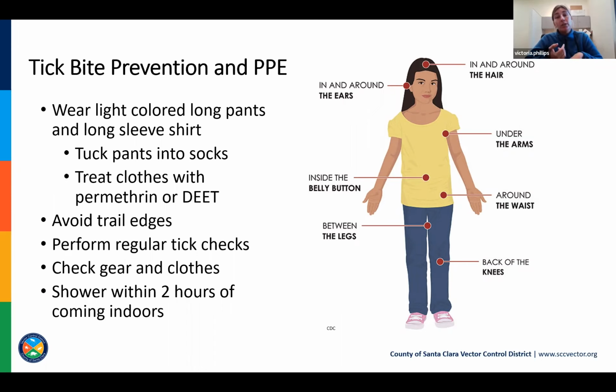So that includes checking your gear and your clothes, checking yourself before you get in the vehicle, and showering within 2 hours of coming indoors so that you could actually remember to do that full check. And just remember, ticks like hot, humid environments. So generally, you're not going to find them in obvious areas. They're going to be in warm, moist areas like your armpits, behind your ears, behind your knees. Those are the areas that they'll tend to hide, where you're less likely to see them.